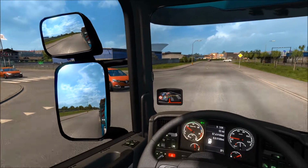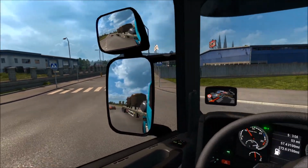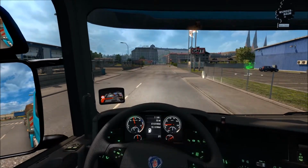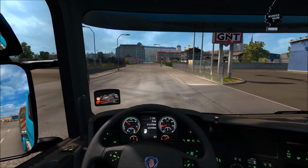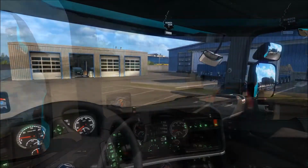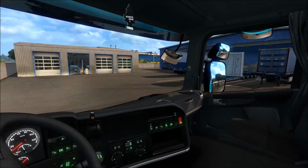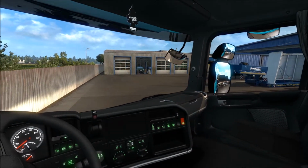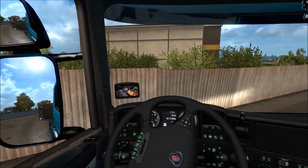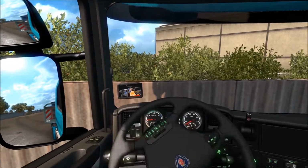Where are we going? Oh, we're going down here. That wasn't very clear on the sat-nav. Gently ease it into the space. No, I'm way too far over. Oh, this is... No, if you don't start it right, it's never going to be perfect.